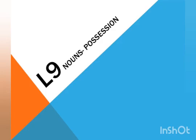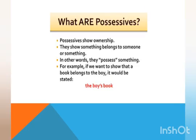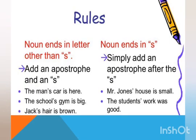Good morning, children. Today we will be doing lesson 9 of your grammar book, Nouns, Possession. What are possessives? Possessives show ownership. They show something belongs to someone or something. In other words, they possess something. For example, if you want to show that a book belongs to the boy, it would be stated, the boy's book. Now there are some rules, children, regarding possessive nouns.